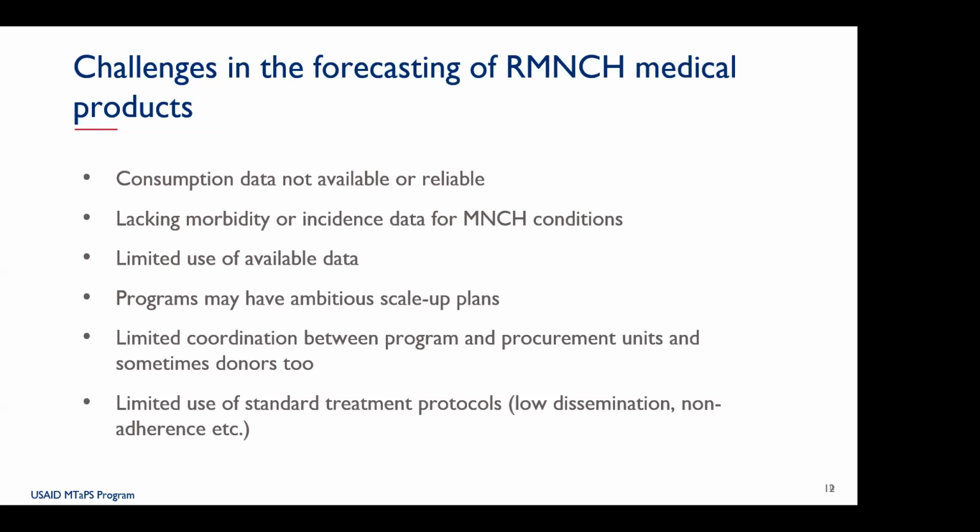And as many of you will know, if you've been involved in forecasting, there are often many challenges in that process. And here we are presenting some of those challenges that we have come across. Particularly for RMNCH medical products that we're talking about today that are underused or overlooked, that triangulation of different types of forecasts is not possible.